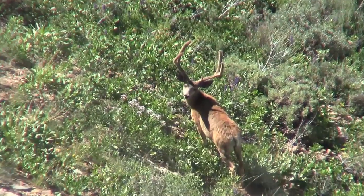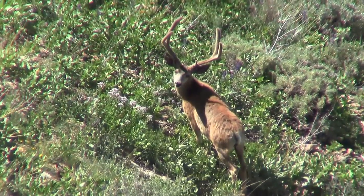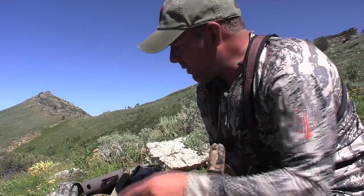As far as I can tell, he shot right over him, a chip shot, looked like it was about 30 yards. And then the buck went out there a little ways, and I'm gonna grab all the gear and go down and meet Jason. Looks like he's going to try to pick up the arrow.